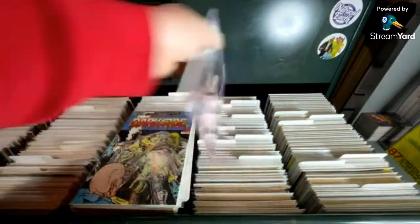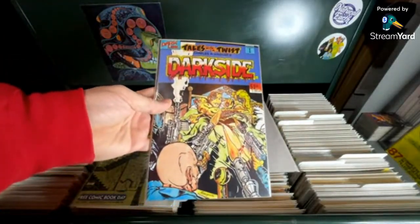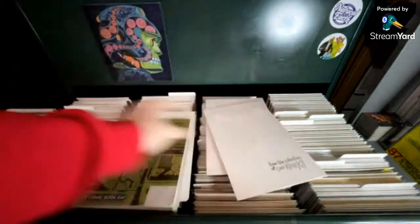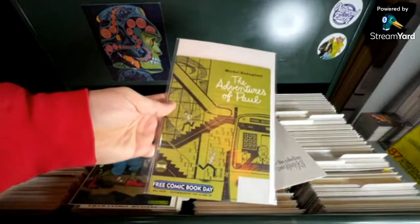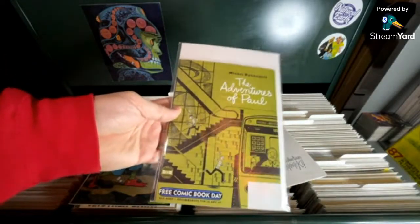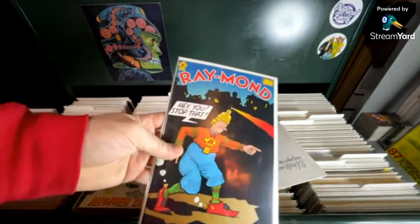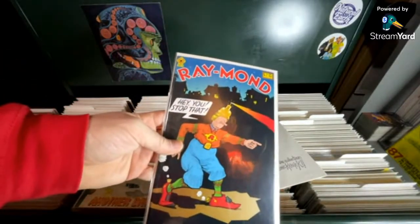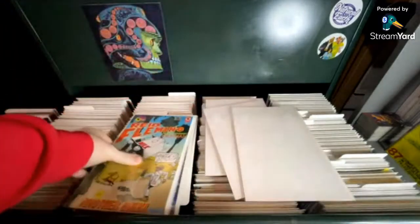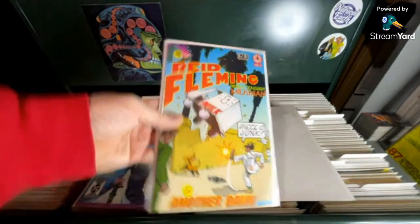Donna Mia, Tales with a Twist, Dark Side, Free Comic Book Day from Drawn and Quarterly, Adventures of Paul. This should actually go in the other drawer where I've got my Drawn and Quarterly. Raymond, Deep Sea Comics, and an issue of Reed Fleming that was also Deep Sea.